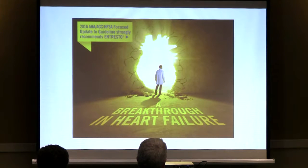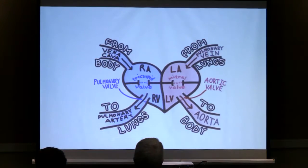So there are breakthroughs in heart failure. There are new medications being developed all the time. Some of them will have utility in Barth syndrome, and some may be best avoided. I'm going to stick to some very basic concepts so that you all understand where these medications act, how they may help and how they may not help.